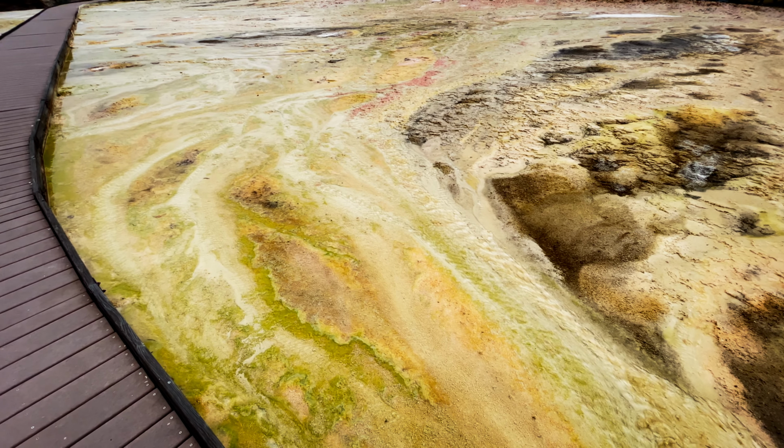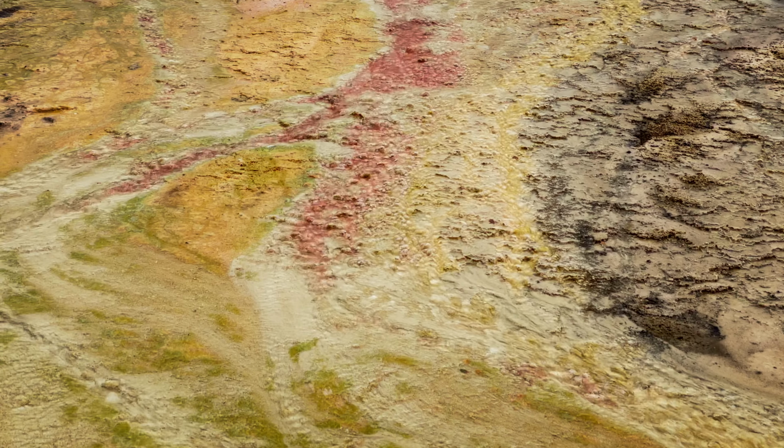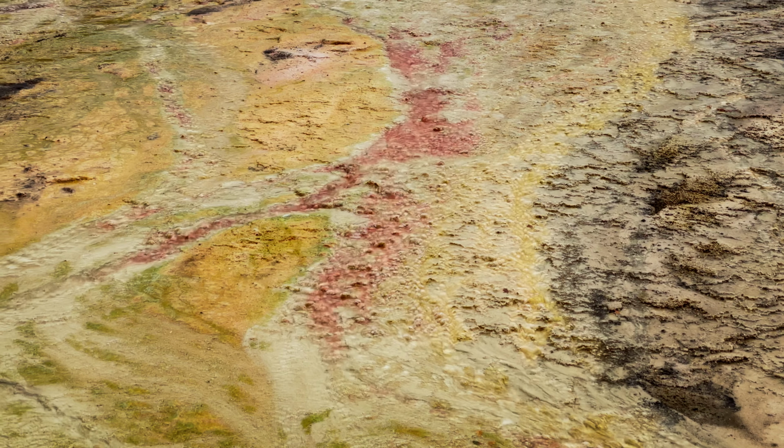Here we're getting a little more orange into the mix, and then up a little higher here, it's quite a bit of orange.